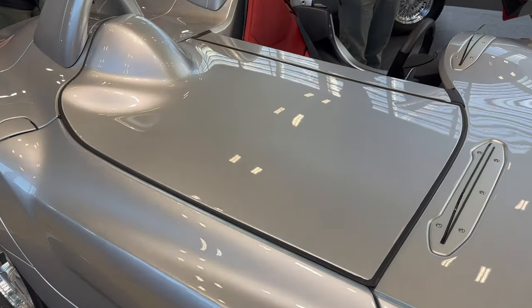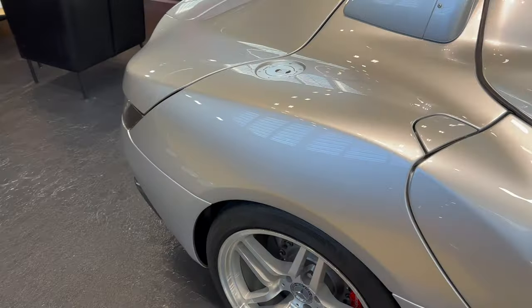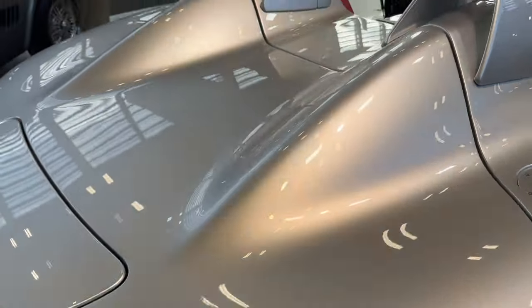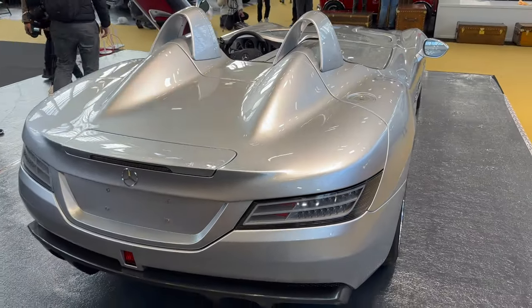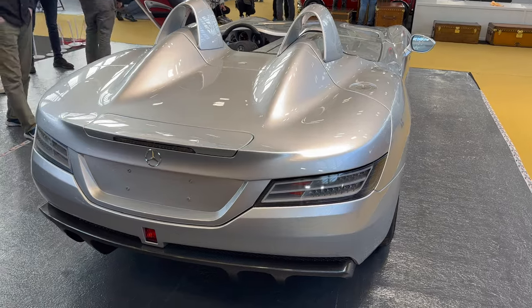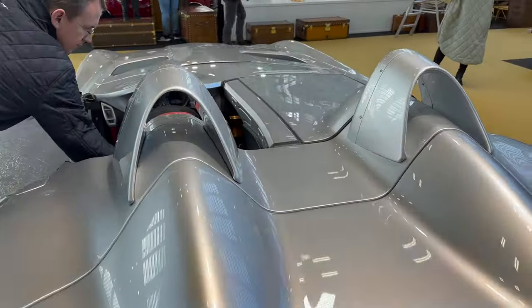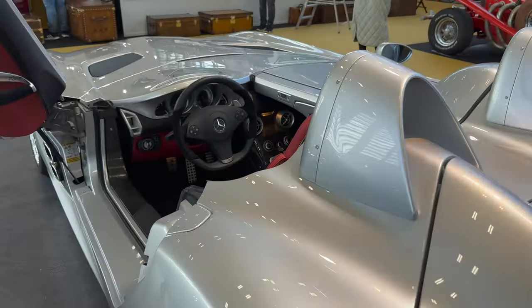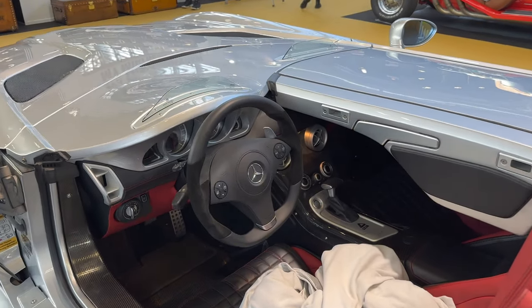I like this cover for the passenger seat. Beautiful metallic silver paintwork. Those roll hoops just there as well. Really, really beautiful design, this one. Estimated 3 to 4 million, only 100 odd kilometers on the clock.